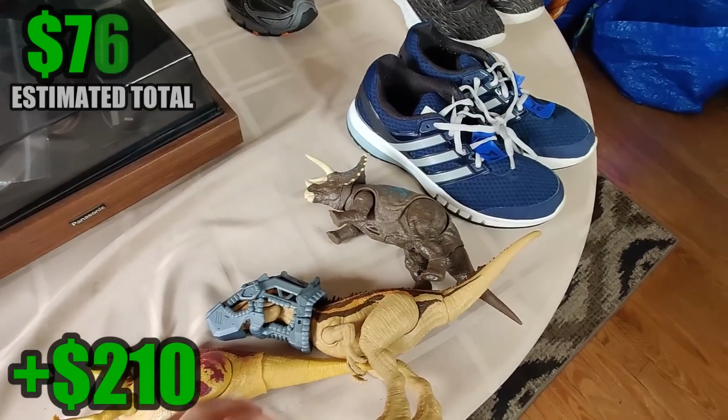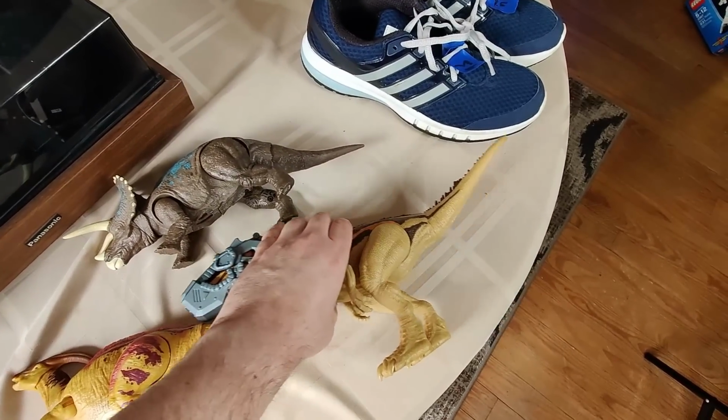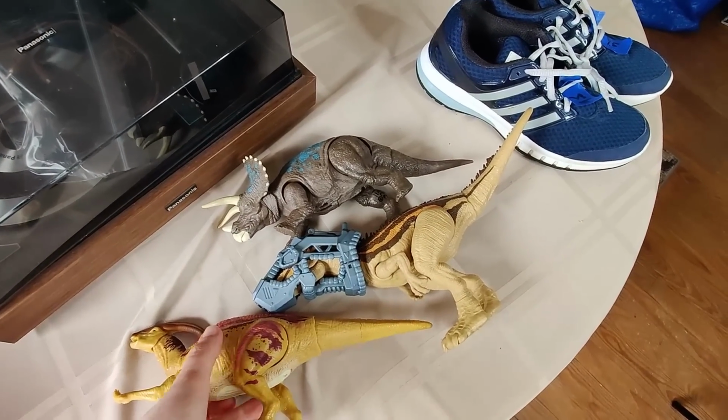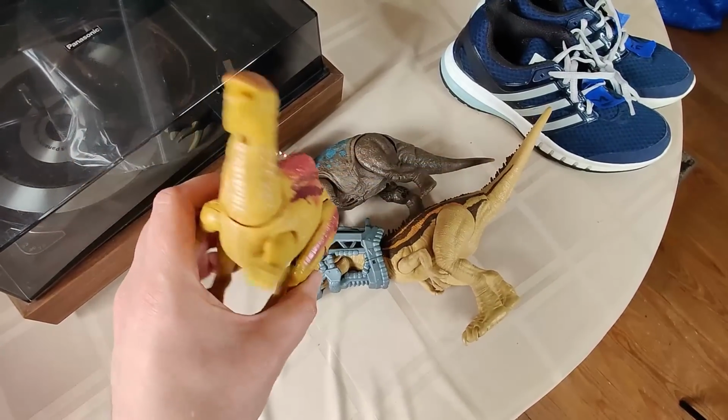Then right here, I just got some Jurassic Park dinosaurs. These aren't vintage or anything. Probably Jurassic World, not Jurassic Park. They're $1 a piece, so I bought them. Some of them can be rare. That's why I just buy stuff like this. This one actually is kind of rare. I think this one will sell for like $20.